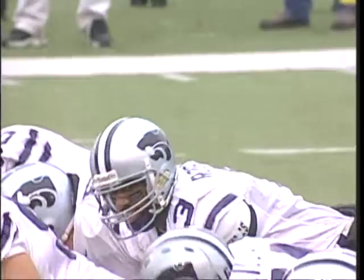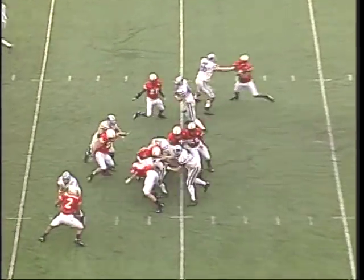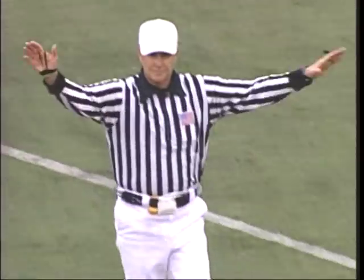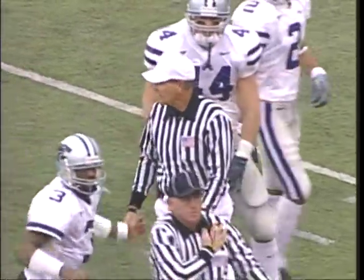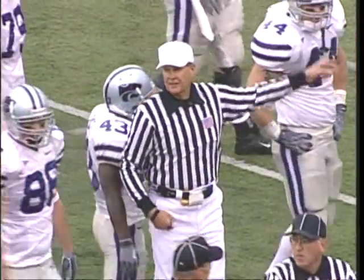First down K-State at their own 14-yard line. Roberson up under center. Here's the give to Sproles. Darren running left side with a flag down on the play. Will take it to the 19-yard line. He got 5 there after kind of stumbling out of the chute. The tackler Barrett Rude, the middle linebacker for Nebraska. K-State might have had 12 guys on the field. Substitution infraction on the offense.